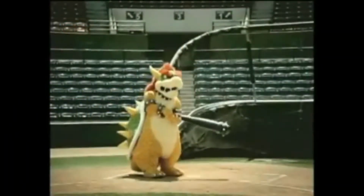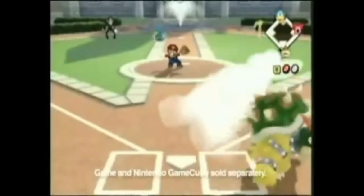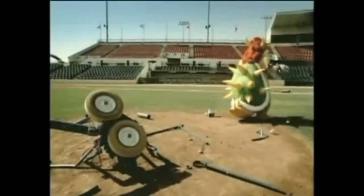So here it is. And it is complete. So the game is Mario Superstar Baseball for the GameCube. It's wild, it's wacky, it's Mario Superstar Baseball. Only for Nintendo GameCube. Rated everyone.